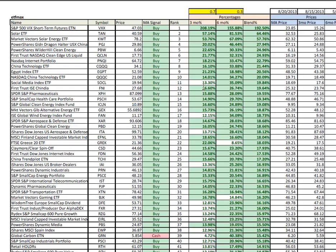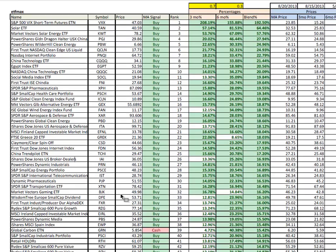And then conversely, those that are green on the 6-month percentage, but which are white on the 3-month, are showing some signs of losing some steam. And so I'd be concerned about social media, global wind, U.S. defense, Dow Jones U.S. broker dealers. Those are all ones that are showing some signs of weakness.